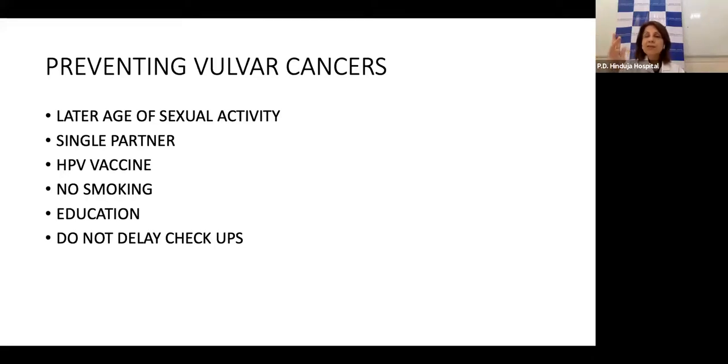It is taken as 2 to 3 doses. One dose, you repeat the second dose in 2 months and the third dose in 6 months. It is given on the deltoid, on the arm. Certain countries have seen that with the HPV vaccine, they have reduced the incidence of vulvar warts to 0, as well as cervical cancer. They have drastically reduced it because a lot of cervical cancer is HPV induced.